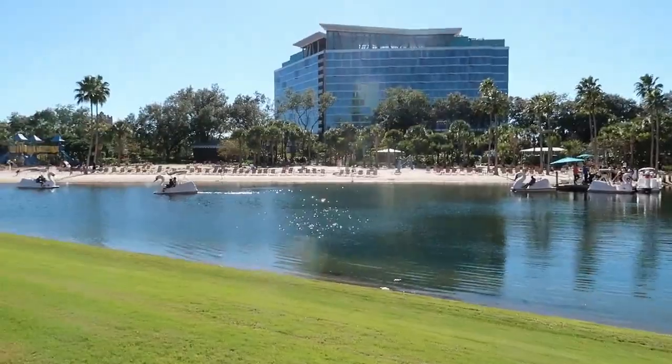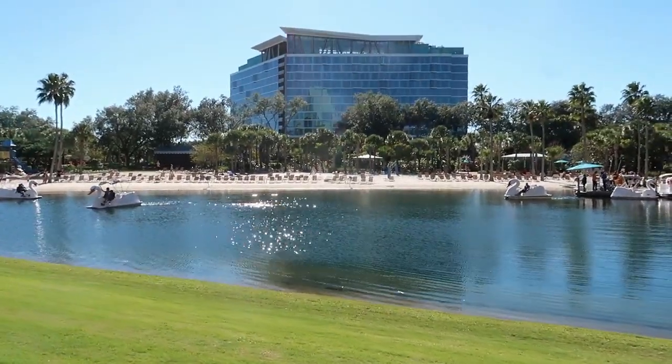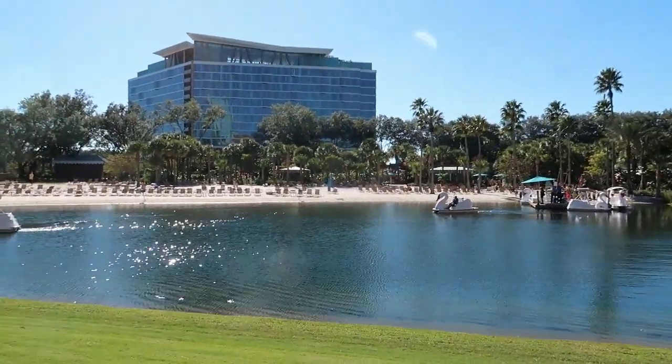Just doing a tour of the Swan and Dolphin Hotel where we're stopping for a couple of days. We're stopping at the Dolphin Park, so I'll do a review of that. It's a lovely hotel, and it's a Disney partner hotel and it's a Marriott.